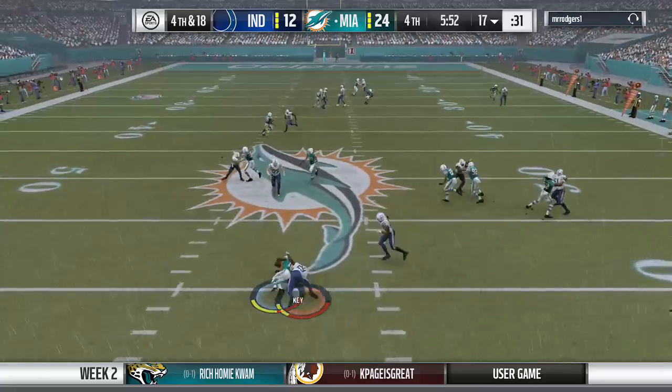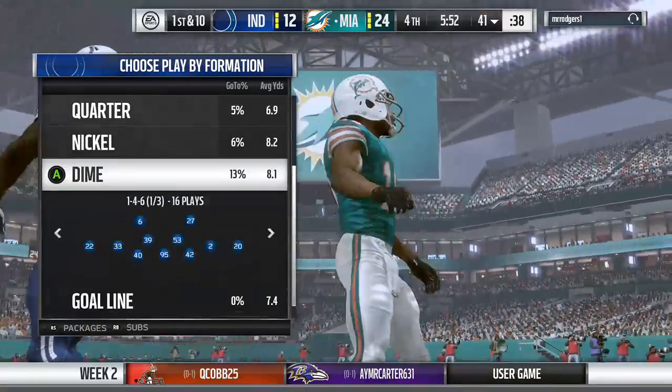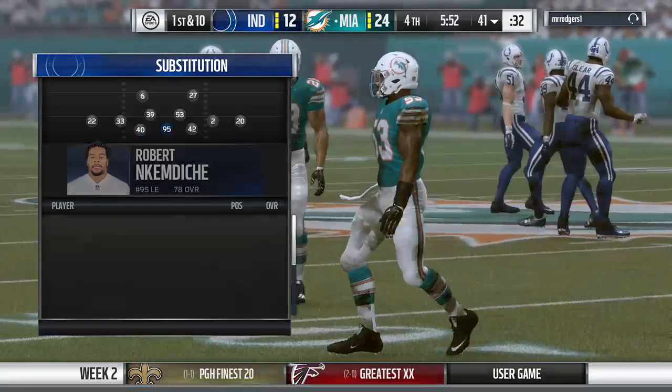Well, he wasn't too far from breaking that. Officially, give him 15, and it'll be Dolphin football. Out comes the Miami offensive unit now. They get set to take over.